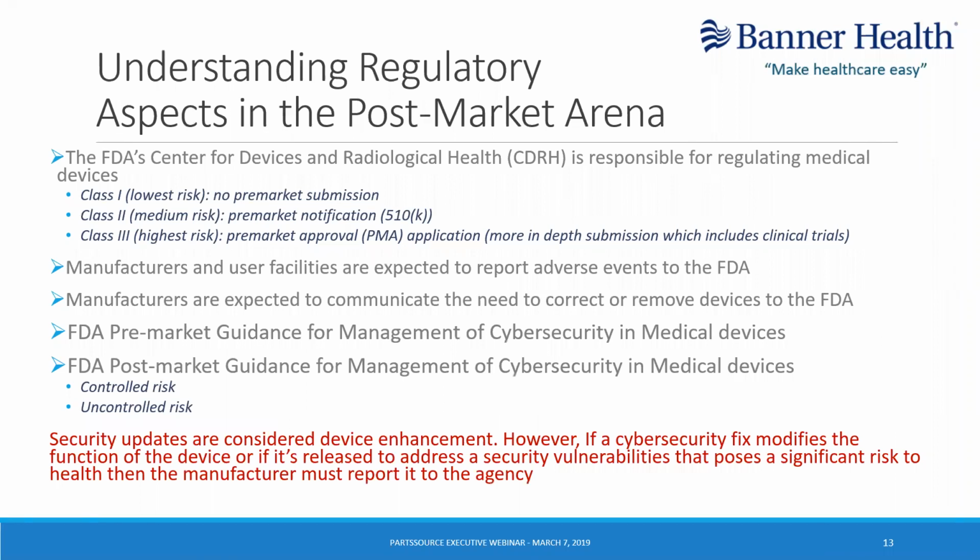According to the FDA, which is responsible for regulating medical devices, we have three classes, class one, class two, and class three. And for each of those, a particular type of pre-market submission or an approval or a notification is required. Back in 2014, the FDA released a guidance document on pre-market submissions addressing these cybersecurity concerns. And over the following years, we have seen development of post-market guidance as well as the refining of the pre-market guidance that gives us a lot more direction around best practices and the processes.